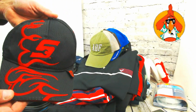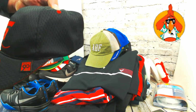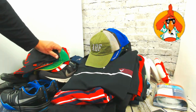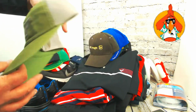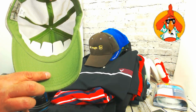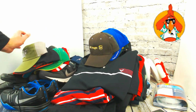There's another really cool snapback hat. It has like a 90-year anniversary little deal on it too. So I thought that was pretty decent. Really nice hat there. It's ABF Freight, a brand new snapback. It's got the hat shaper on the inside of it. That's what they call that little cardboard thing. You could actually order those on eBay and stuff if you want to include those in your hats. I know that they sell those.